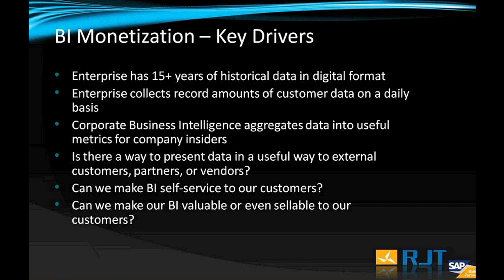So how do I do that? And literally that's almost half of the conversations we have nowadays. How do I stay competitive? Going back to the Accenture quote, by offering more valuable service to my customers, partners, and external people I'm doing business with.